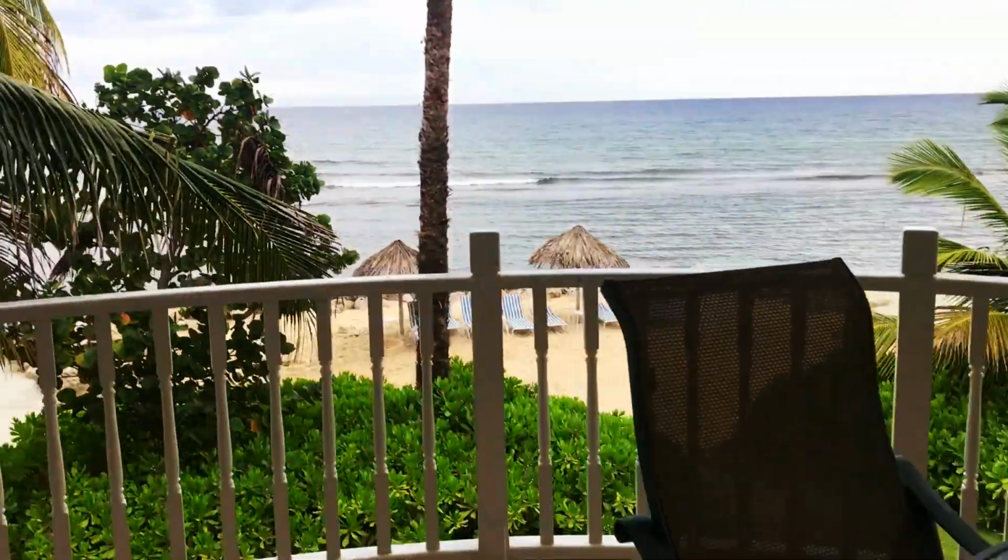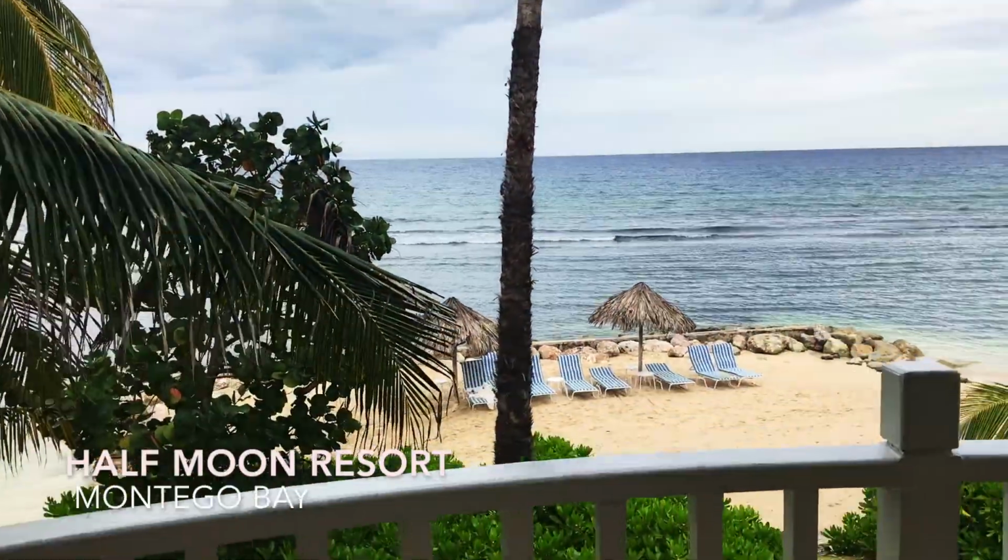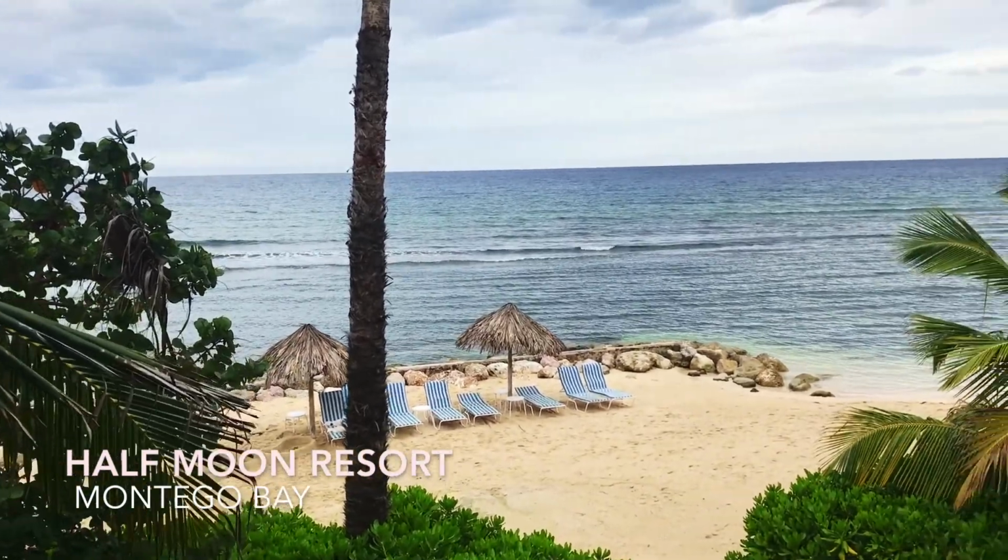Top knot. We just got to Half Moon Resort and it's stunning. We are doing yoga and having spa treatments. And look at this balcony right on the water. It's incredible.